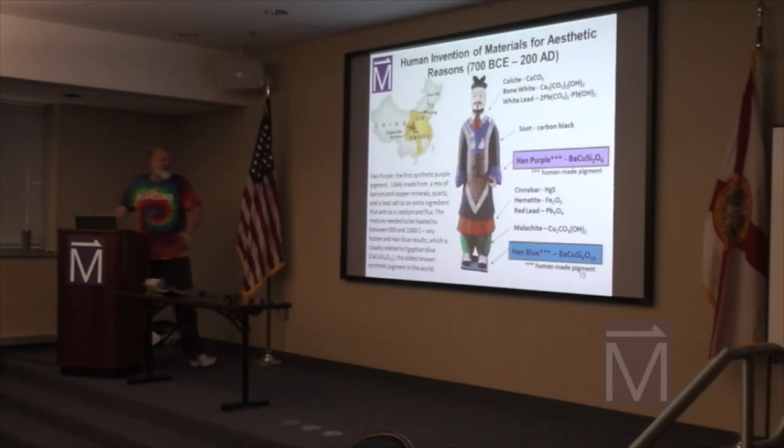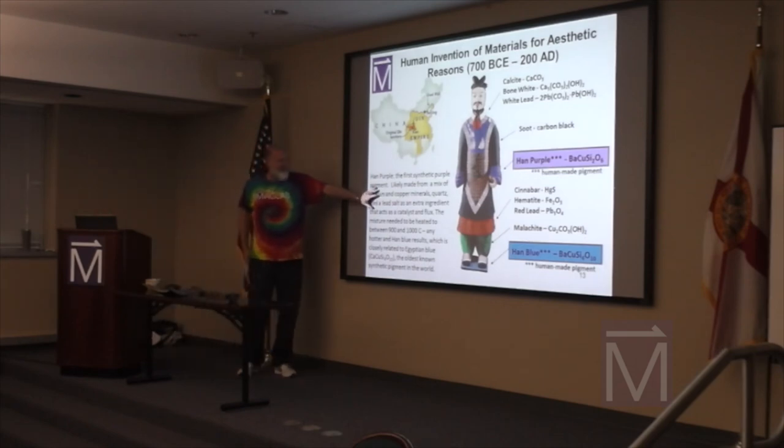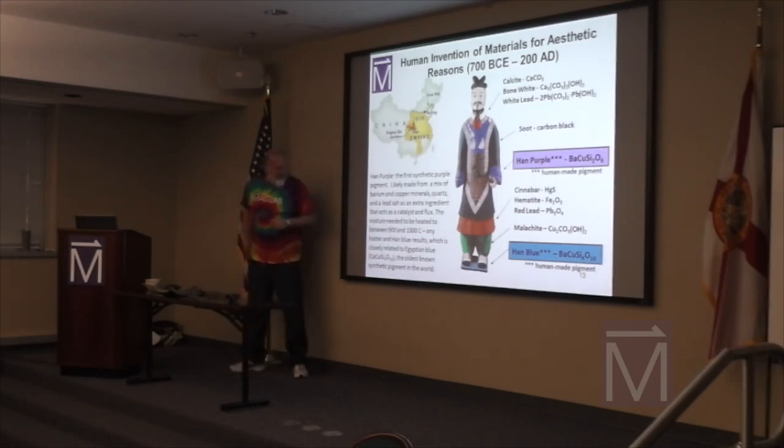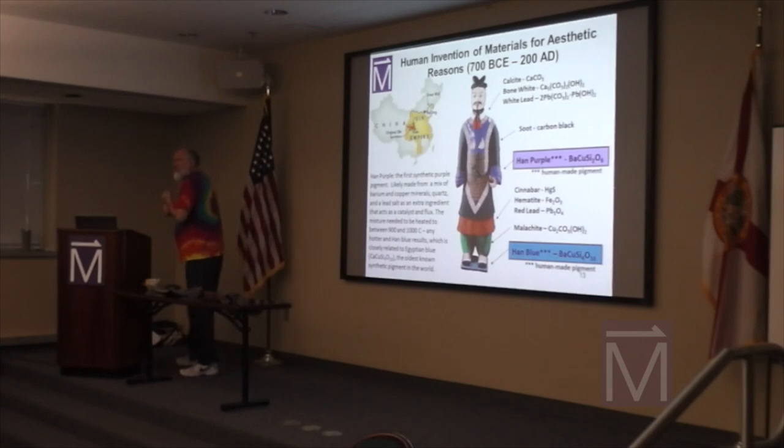So the idea is, this is pretty complicated, and from none of these materials would you expect to be able to make purple. And then you need to heat to 900 to 1000 C. And I guess, who here knows what that is in F? Brian, can you help me out here?